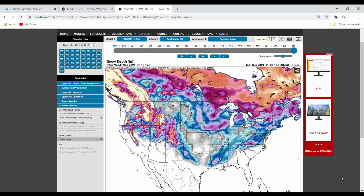So buckle up, Northeast. I think that this month is going to be the month where you get hammered. Usually it's March. I think that this year it might be January, but we gotta see how the patterns evolve here. So get those snow shovels ready in the south and in the Northeast.